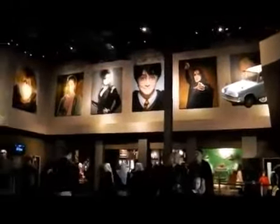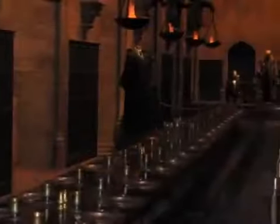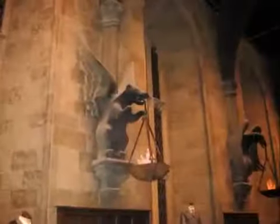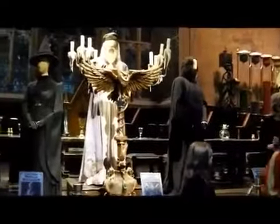The main reception area is nice and open, has access to the shop, and then as you queue up to start your tour, you get your first taste of the Harry Potter world with the cupboard under the stairs. You then move through into the Great Hall, and they encourage you to take a lot of photographs.